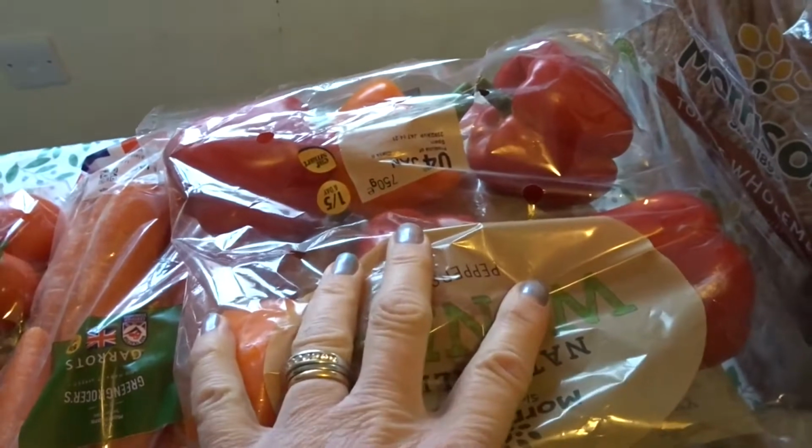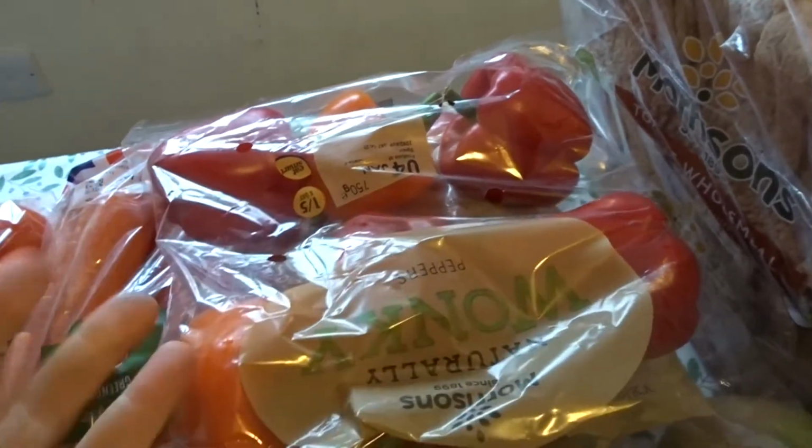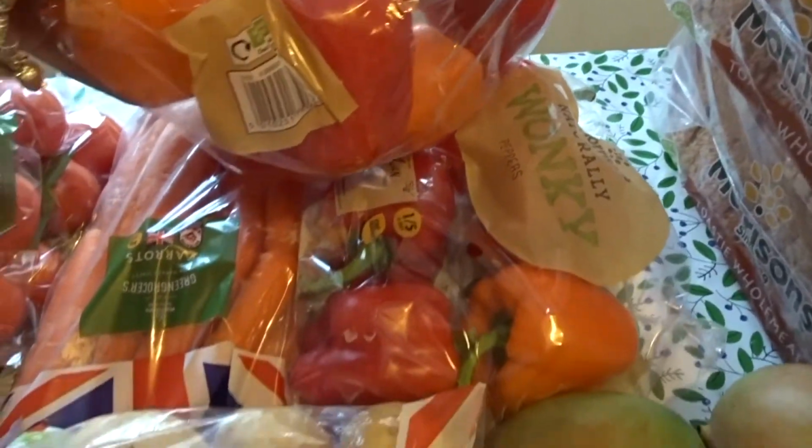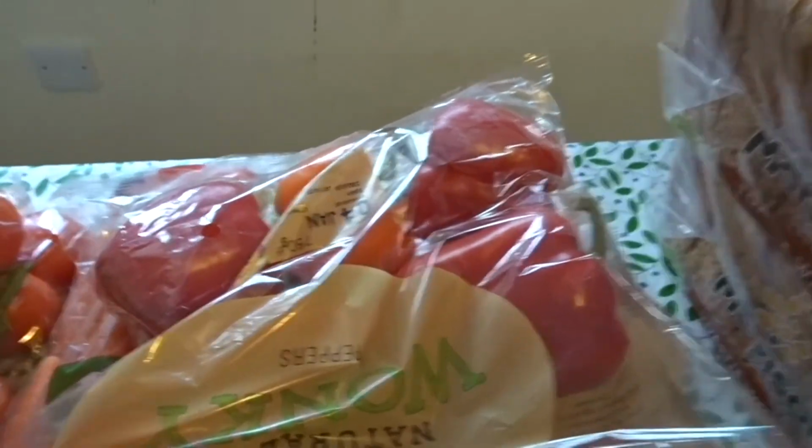There's no green ones. I don't like green peppers, and usually in the cheaper bags of peppers they're mainly green, but these were all coloured ones today, so I thought that would be really tasty in salads.